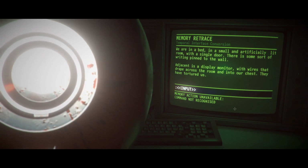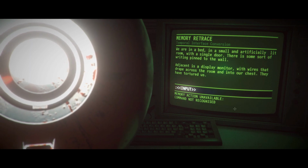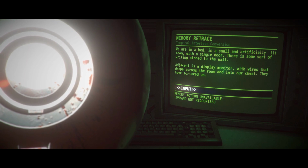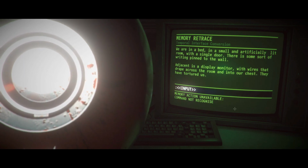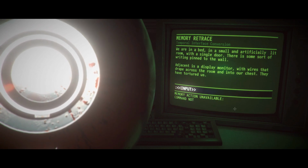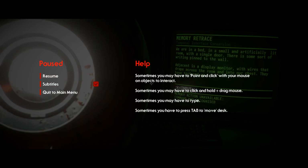Okay. We are in bed in a small and artificially lit room with a single door, there is some sort of writing pinned to the wall. Adjacent is a display monitor with wires that drape across the room and into our chest. They have tortured us. Get off bed. Guess we can't. Can we take off the wires? Okay, well, wait. Just checking for some commands here.